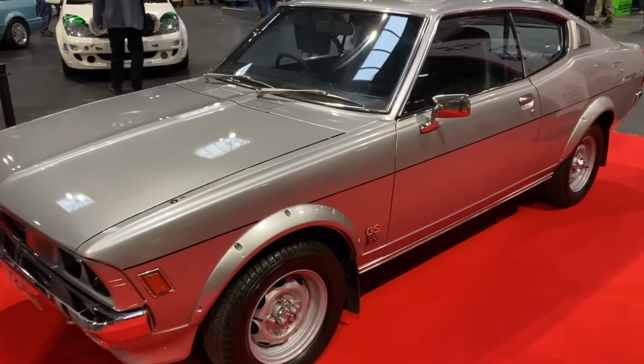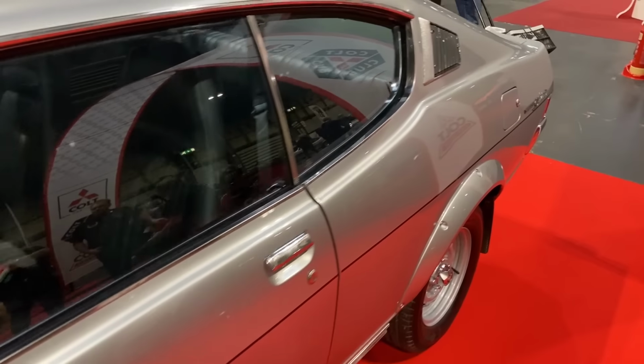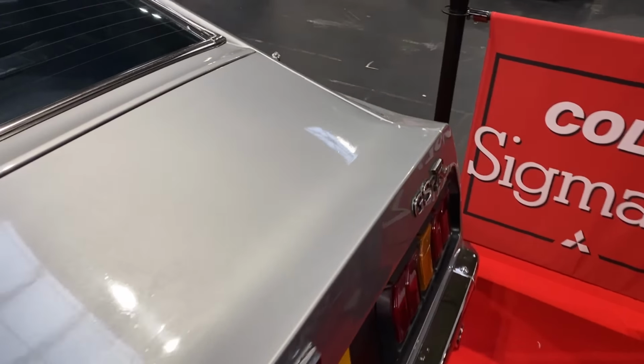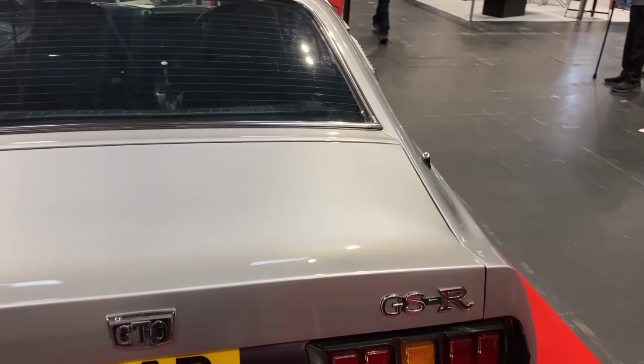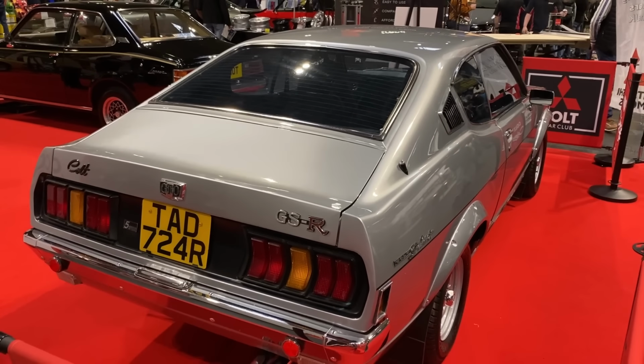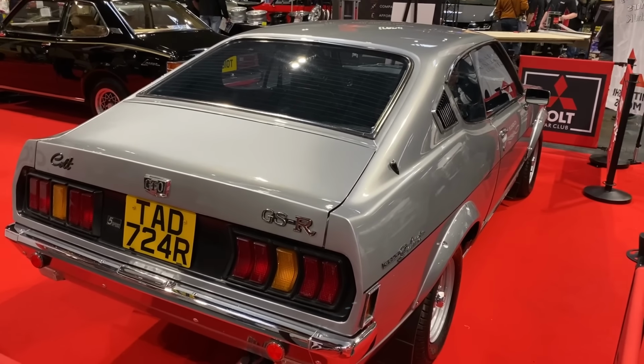We'll try and get a look from the other side, because that looks a pretty impressive looking car, reminiscent of Celicas of the period to some extent as well. Just try and get that in shot. That fastback sort of semi-Mustang style. You can see where they're going, can't you? And I think there's one more over there. We'll take a look at that.